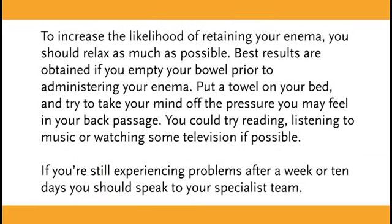To increase the likelihood of retaining your enema, you should relax as much as possible. Best results are obtained if you empty your bowel prior to administering your enema. Put a towel on your bed and try to take your mind off the pressure you may feel in your back passage. You could try reading, listening to music, or watching some television if possible. If you're still experiencing problems after a week or 10 days, you should speak to your specialist team.